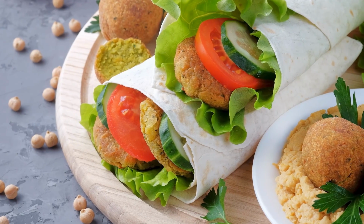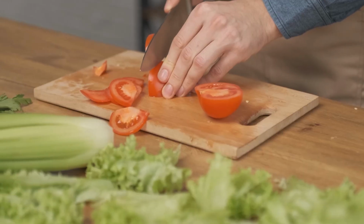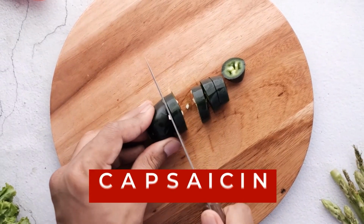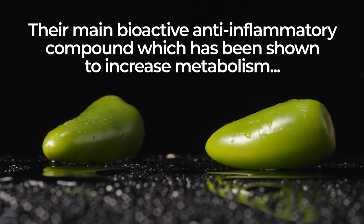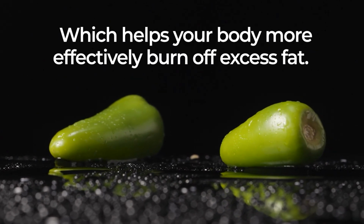Other excellent additions for your chickpea lettuce wrap include diabetes-fighting, heart-healthy cucumber, avocado, onion, and tomato. You can even create a spicy kick for your wrap by adding diced jalapeno. Jalapeno peppers give you capsaicin, their main bioactive anti-inflammatory compound, which has been shown to increase metabolism, which helps your body more effectively burn off excess fat.